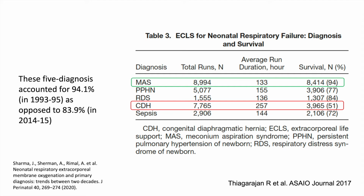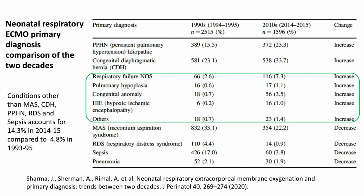Please also note that patients with congenital diaphragmatic hernia requiring ECMO have a significantly longer need for ECMO. Also, these patients have the worst prognosis with a survival of 51% overall. The number of patients with congenital diaphragmatic hernia and idiopathic PPHN has remained stable over time. However, now they account for a much higher proportion of neonatal respiratory ECMO runs due to the decline in the total number of ECMO runs.